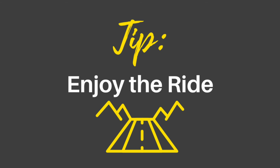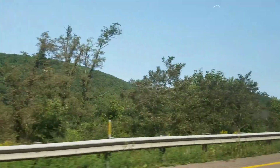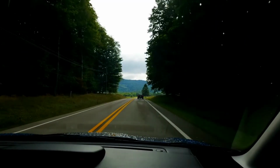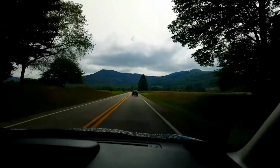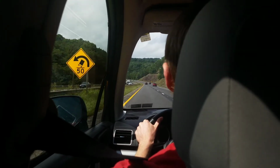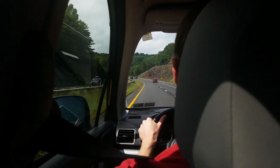Blast the music, dance, have a good time, build up the energy, get your child involved with what you're seeing outside. Like, oh my gosh, there's some cows, or hey, check out those mountains or the windmills. Enjoy your ride with them, experience it together. You're going on vacation, you're having a fun time. Try to not make it so stressful. Enjoy yourself, because that's what you're going to do, right?